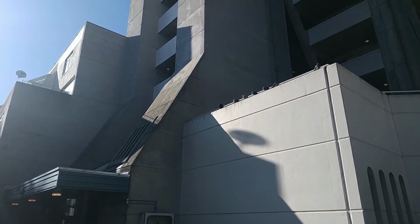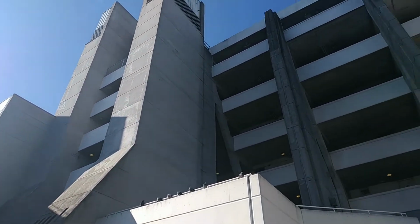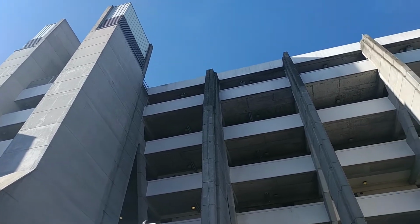The estate has 560 flats over 7 floors, and has been Grade 2 listed since the year 2000.